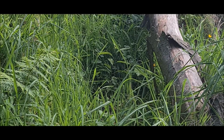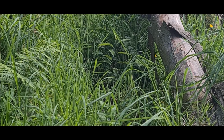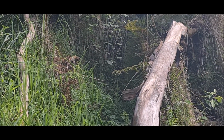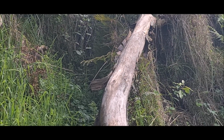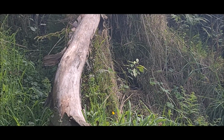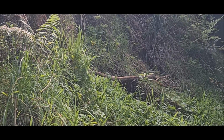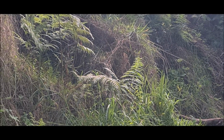Okay, a little bit hard to see, but just there in the centre there's a mahoe tree which was planted. They haven't touched that. Going up the bank a little bit is a young lacebark tree, and just over the log is another mahoe. They're a little bit hard to see amongst this, but you can see there's a few trees up here which have been planted, going all the way up the bank.